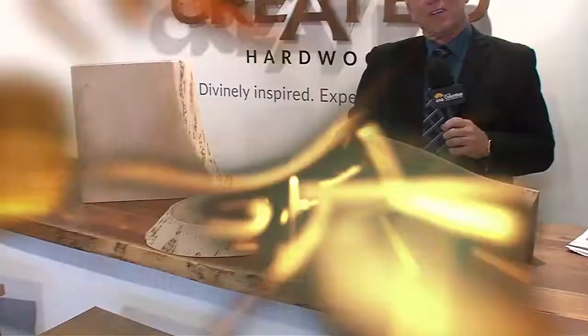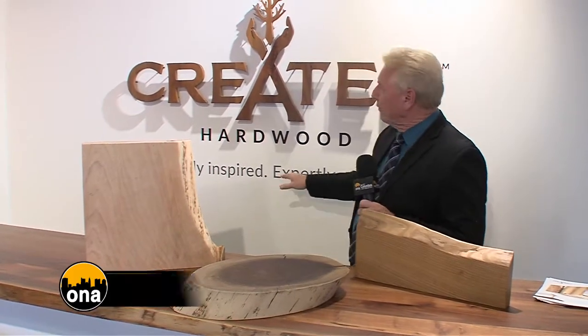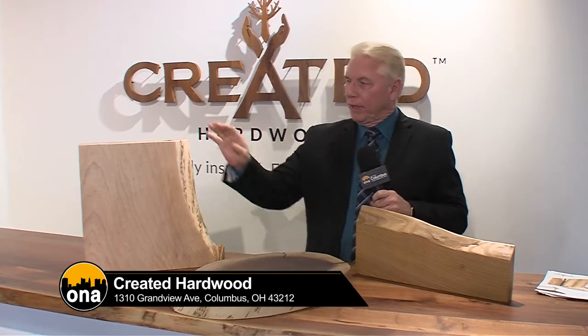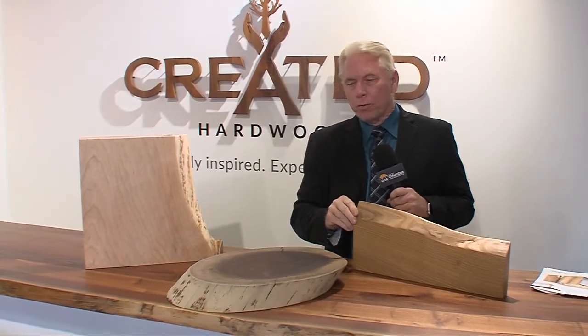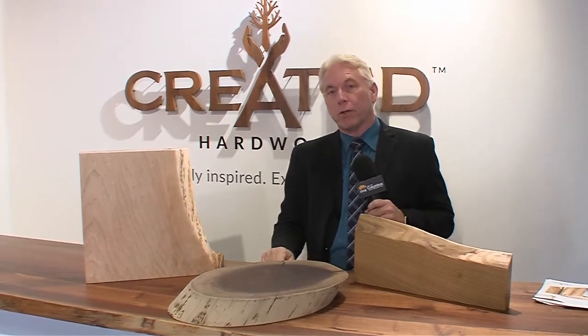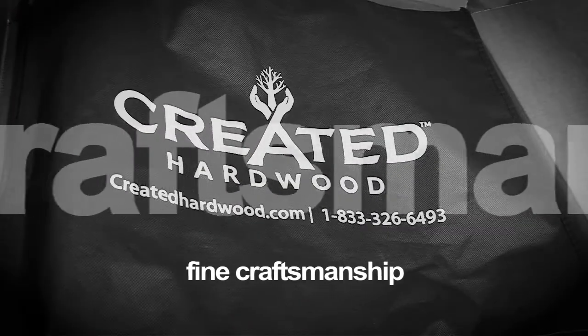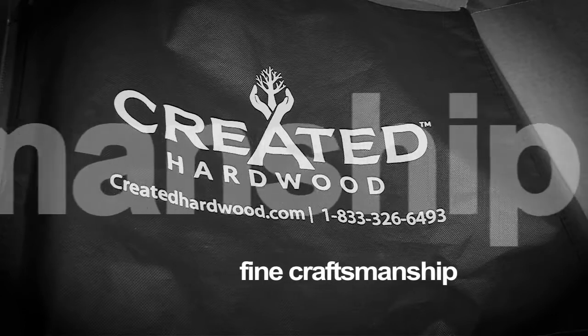Thanks. Divinely inspired, expertly crafted is what the sign says here at Created Hardwood, and it makes some great gifts like these butcher block cutting boards or knife holders. It's just some of the wonderful gifts that you're going to find here at Created Hardwood. We had some time to talk to Phil Hicks, visit with him, and learn about some of the great products and last-minute gifts for you here at Created Hardwood.